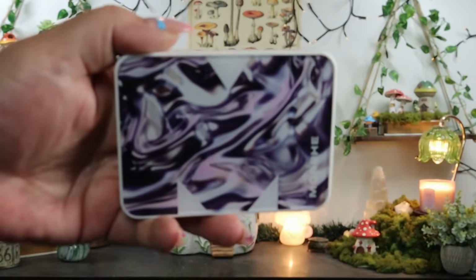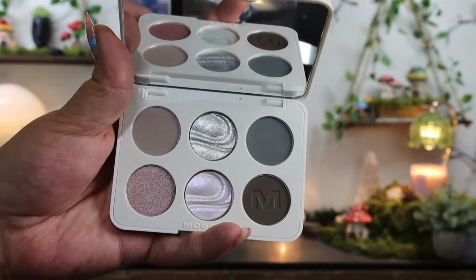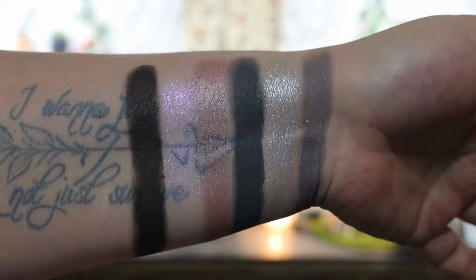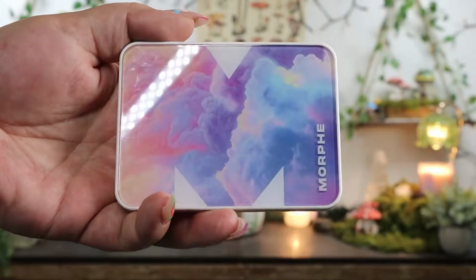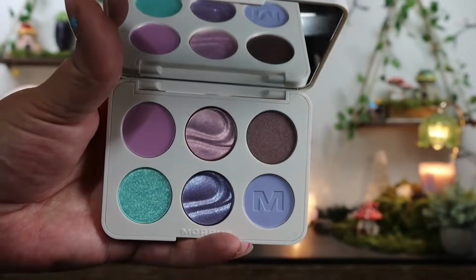So these retail for $15 each, and as I said earlier, they're all really tempting. These are really beautiful. The packaging on them is very nice as well. But I also picked up the one in Sci-Fi. This is a really beautiful pastel dream, and I'm excited to use them.